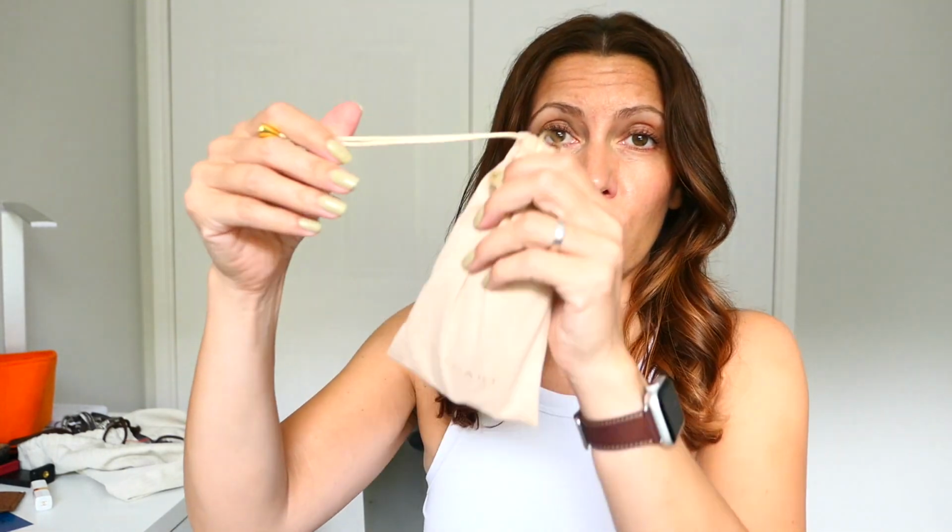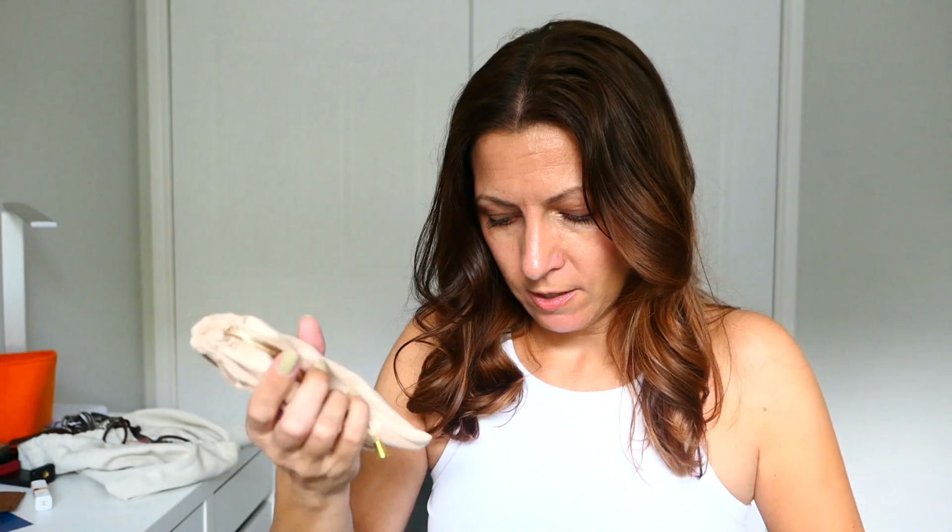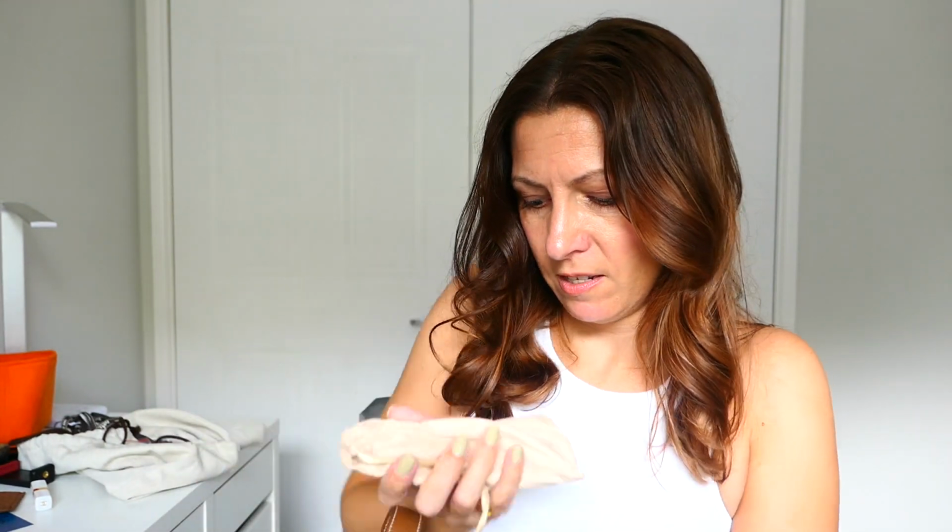And then I also have my trusty old Bulgari sunglasses. I think my reveal of these may have been my first ever YouTube video. That's how long I've had these, but still absolutely one of my favourites, and I always just have them in a drawer ready to grab and go with their little pouch. So again, they just fit in on top of the umbrella, so I'm done for any occasion.